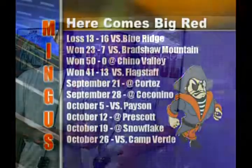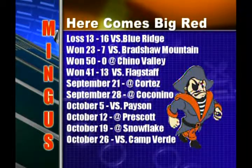We've got road games coming up. In fact, 4 of our next 5 are on the road. What's up with that? Kind of a crazy schedule. It's going to be fun, though. At least 3 of our next 4 are on the road is what it is. Tonight's one of them. Coconino, and then Payson, Prescott, and then Snowflake. Prescott, Snowflake and Coconino on the road. Payson will be at home, not next week, the week after that. I know we finish up the season with Camp Verde at home. That's the final game of the year.